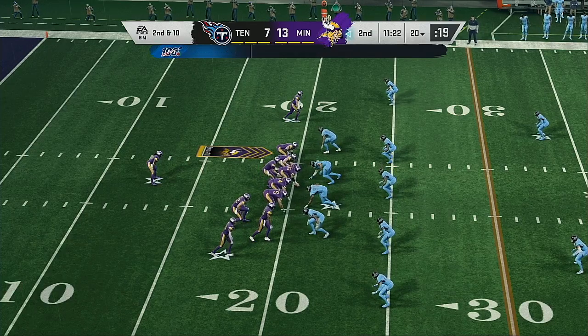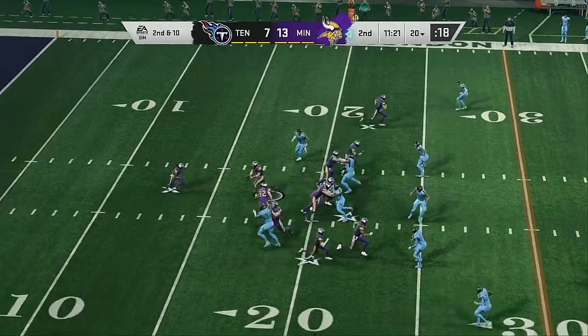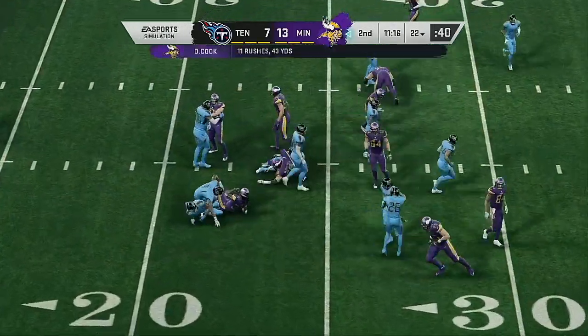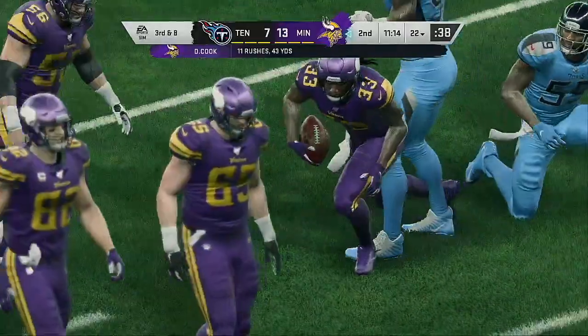Tight down. There you go. Check 52. Cook. And he'll get only a couple up to the 22.